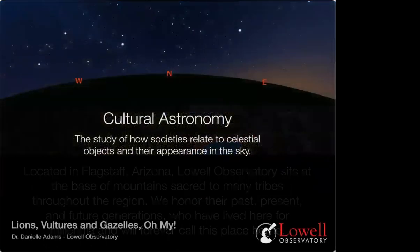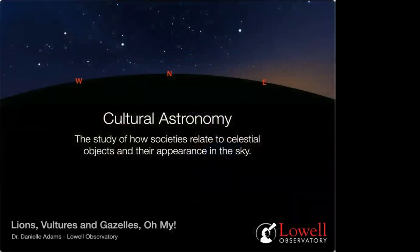So, cultural astronomy. This is a bit different from what most astronomers study. Most of my colleagues here study anything from near-Earth objects and asteroids to distant galaxies and the large-scale structures of the universe. I don't study the stars themselves. I study how people connect to the stars.